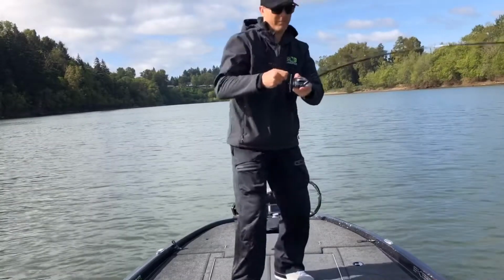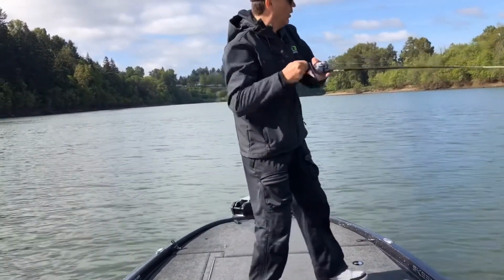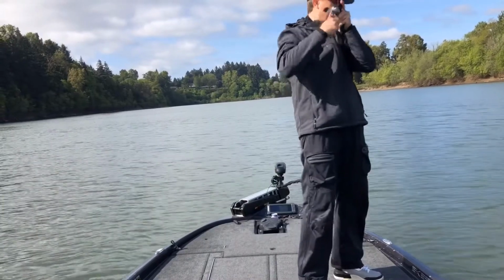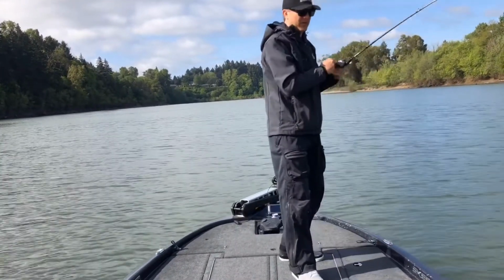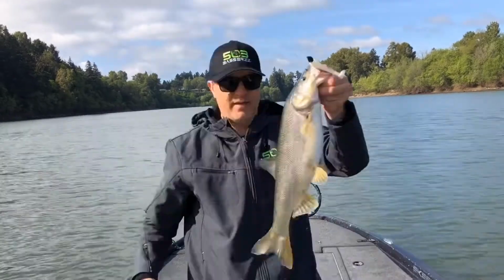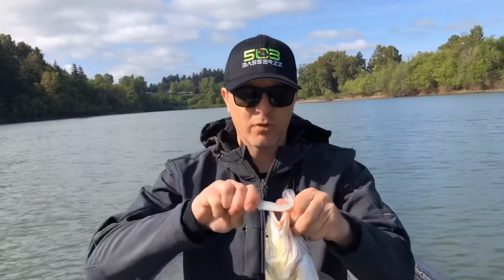There he is. Got him. Big fish. Oh, come on, stay on. Stay on. Ooh, that's a good fish. Ooh, big. What is it? Oh, it's a big squawfish. Crushed it. Pike minnow. These suckers. This is the third one I've caught today.